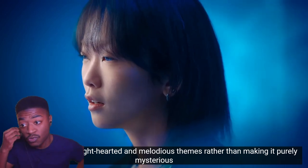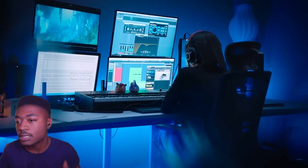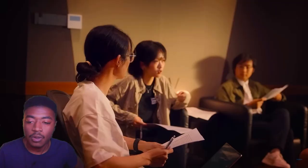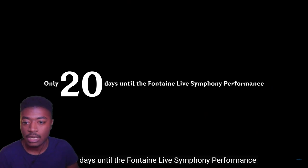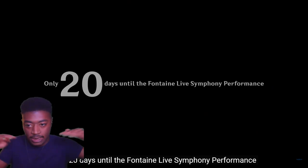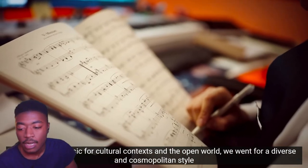Sumeru was very bumping, very exciting, very loud, very in your face, very fast paced, high tempo. And I knew Fontaine was probably going to be very quiet, very classical, very jazzy, very subtle. So you couldn't really put Fontaine and Sumeru against each other because they were going to be so different. But that's what makes each region its own region. So I like the way it turned out.